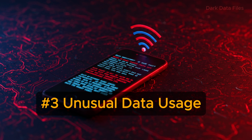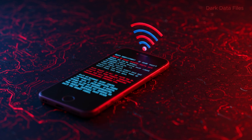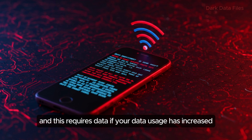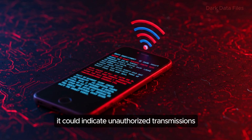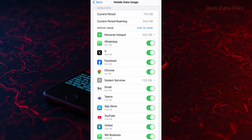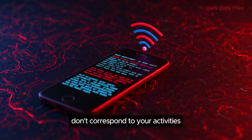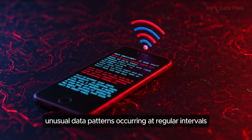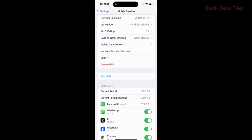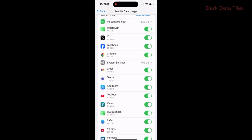Sign number 3, unusual data usage. The third sign is unexpected increases in data consumption. Keyloggers need to transmit the information they collect, and this requires data. If your data usage has increased without changes to your habits, it could indicate unauthorized transmissions. Look specifically for background data usage when you're not actively using your phone, spikes in data usage that don't correspond to your activities, unusual data patterns occurring at regular intervals or specific times. To check, go to Settings, Network and Internet, Data Usage, and review which apps are consuming data, paying special attention to system processes or unfamiliar applications.